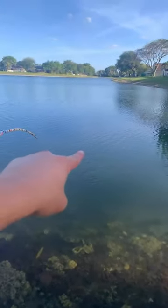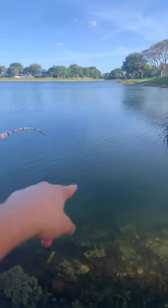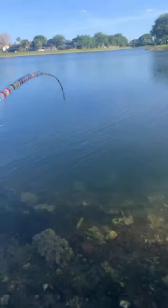Wait, is that the dead shiner right there? Is that our bait? No, mine. Should I get another rod? I mean, it's gonna increase our chances. Well, I could fish with the Lego and you could fix it. Yeah, come on.